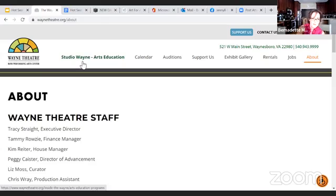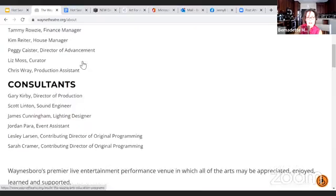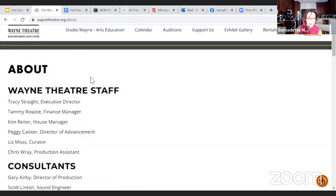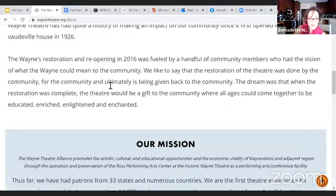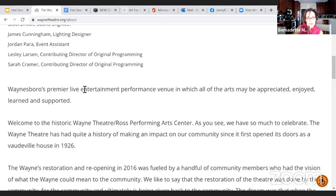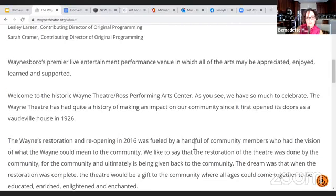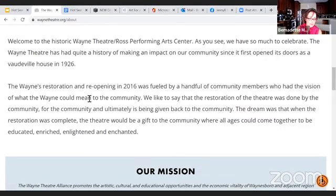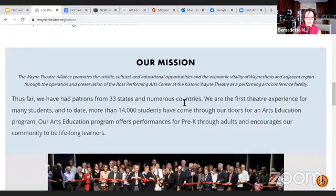If you want to have about, then the drop down would have a page for your team and the people involved, but really the front page needs to be the story of the Wayne and explaining what's going on there. And then their mission is down here. So this is sort of the starting of a story, but I think what would be great is if there was actually a story here and then a mission statement.